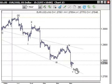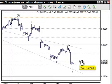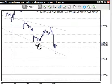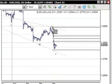But in this degree of structure, if we get support on the 128 there, then we're looking for another move back up. Now, in terms of looking for another move back up, if this is cascading water falling down through to here, then it is possible that we would only see a 61.8% retracement of this one through here.